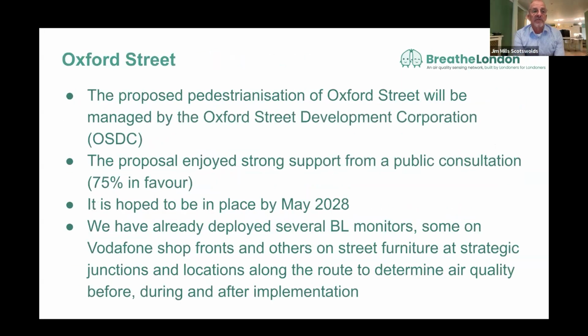Let me carry on now to Oxford Street. Most of you will have heard that the Oxford Street pedestrianisation scheme has enjoyed some pretty strong support from the public, and I believe that in the early part of next year, the Oxford Street Development Corporation will be set up. The scheme itself is hoped to be in place by May 2028.